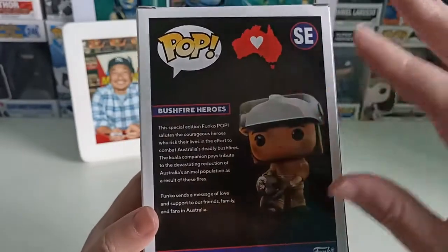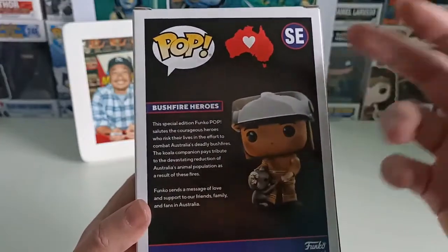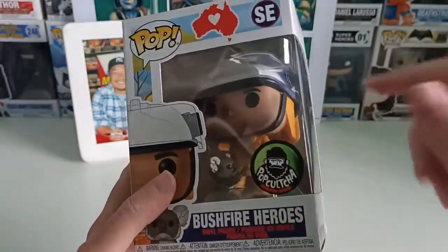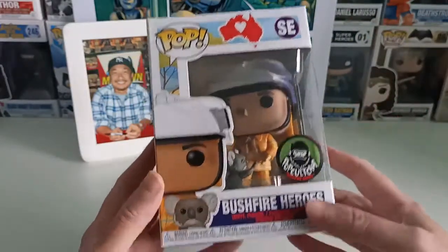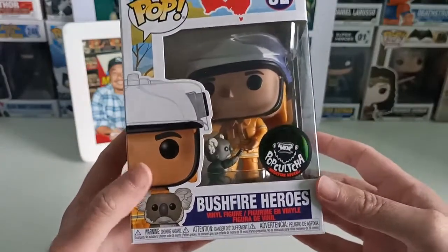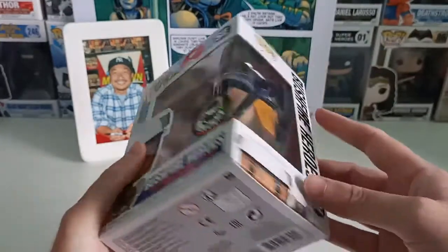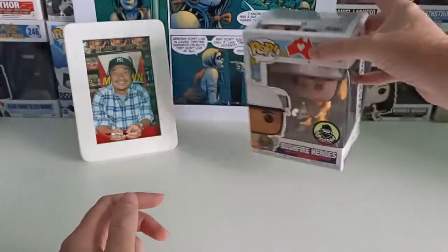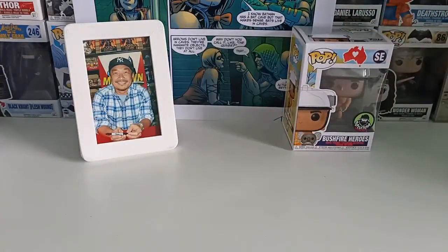So there we go. It's to help our bushfire appeal, because our fireys were fighting some intense battles, and there's a koala there, which, as we know from the symbol of this channel, is my favourite animal as well. So this was a great little pickup that I could help out in some small way. It's actually in pretty good condition. Let's put him back there. So it did survive, which is great.